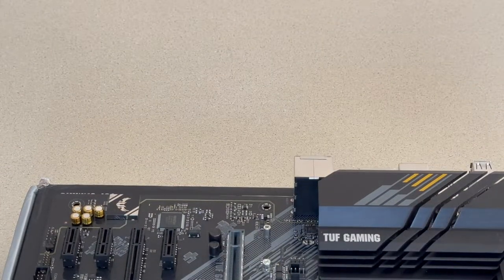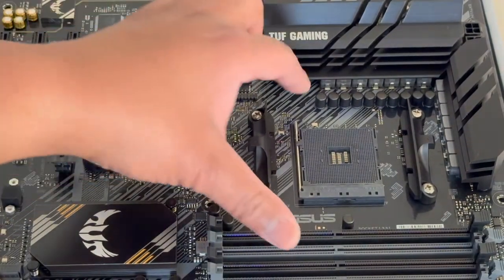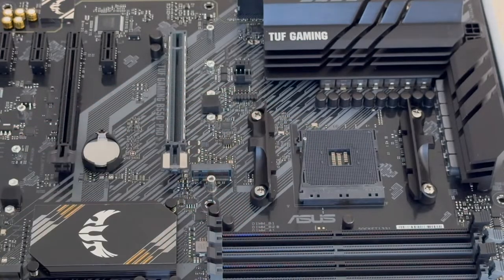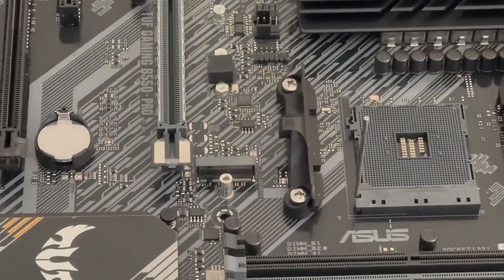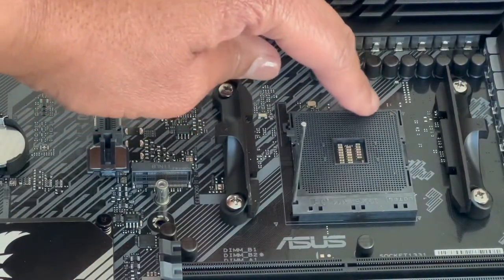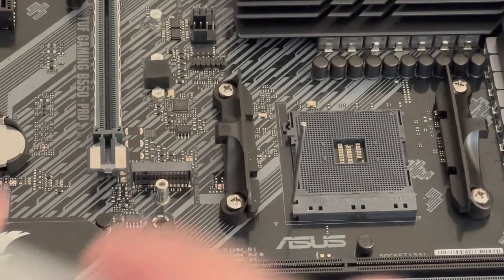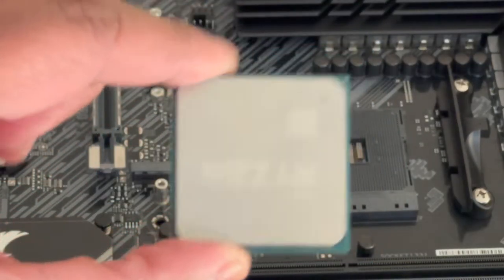There we go. So, with the board, let's get this in a little bit. With the CPU, there we go. Very easy installation. You don't have to force it. Just lift this straight up. And you'll see here, let me zoom in some. You'll see here on the board, there's an arrow right there. You see that? That matches this gold arrow. So what I'm going to do is turn the CPU around to match that.